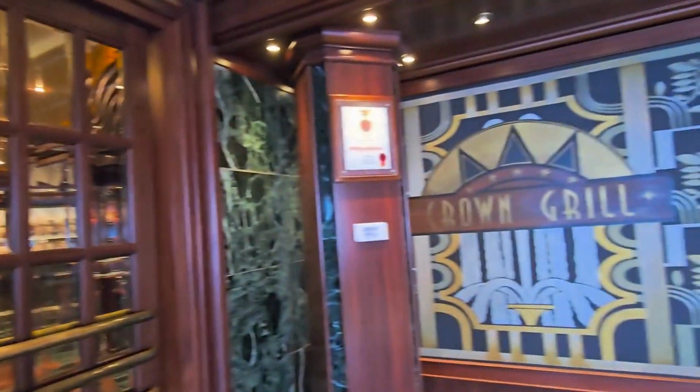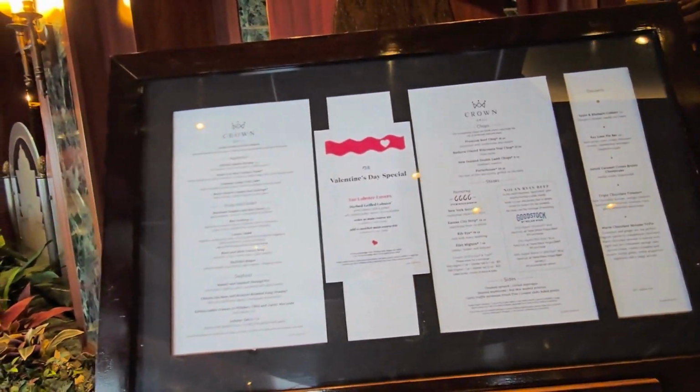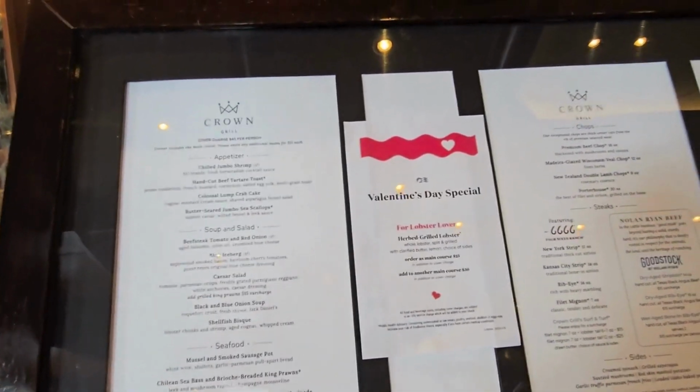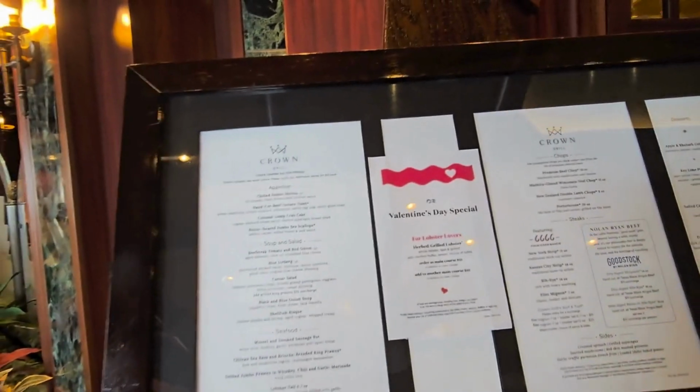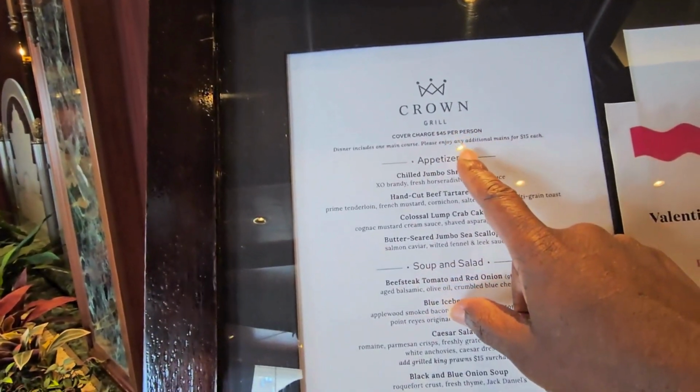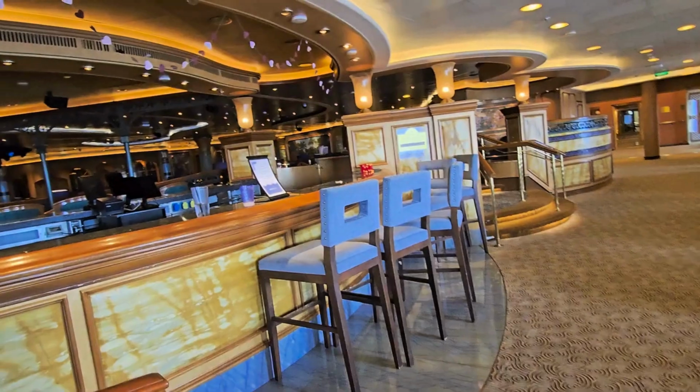This is their steakhouse, and this is a specialty dining. I think it's $45 a person. It looks like they may have a special for Valentine's Day. So I guess you can do that. But I think it's, yeah, there it is, cover charge. As of this recording, it's $45 per person.